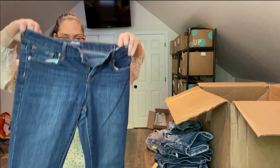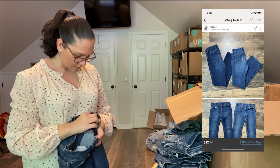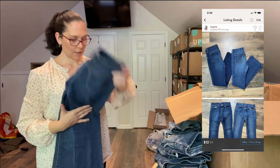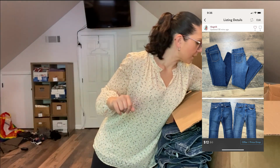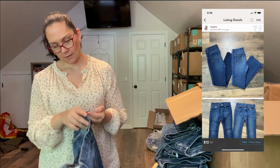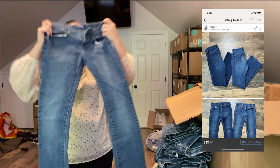Old Navy bootcut jeans, definitely dated style. These are from 2015, yeah. Well, I'm sticking to my word, you guys. Sticking to my word. Another pair of Old Navy bootcut jeans. These are girls, children's, size 14.